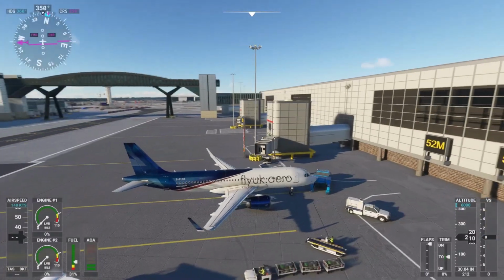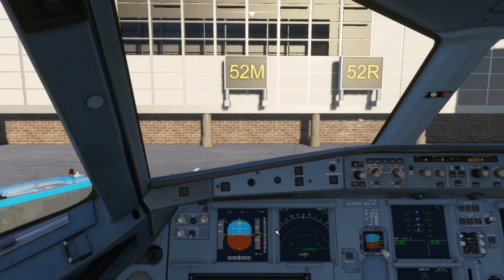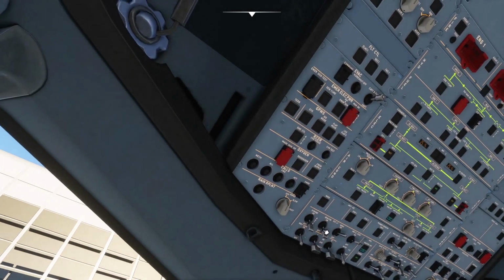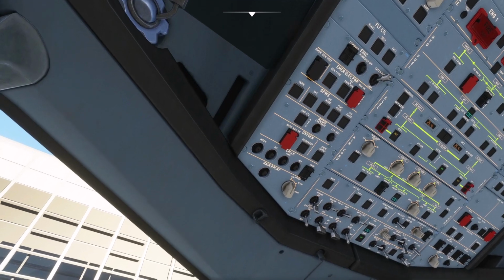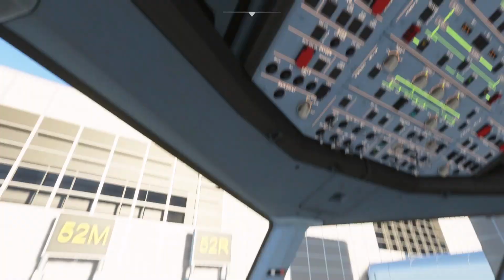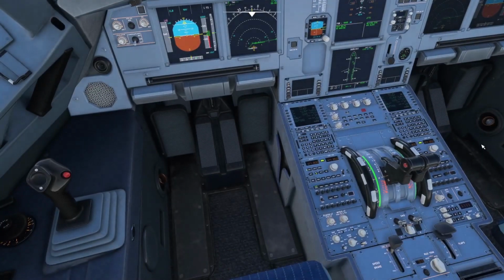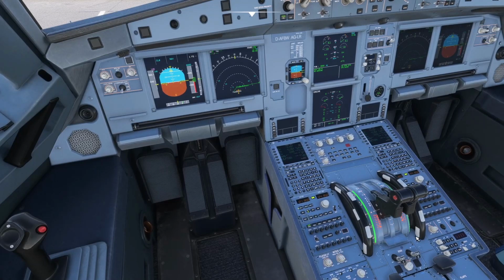So let's go ahead and get the pushback started. Cockpit to ground. Go ahead, flight deck. We are ready for pushback and engine start. Roger. Release the parking brakes, please. And we'll go ahead and put the beacon on. Brakes released. Pushing back. Let's go ignition start. Got power to the FADEC.